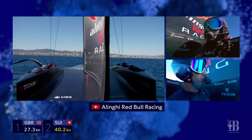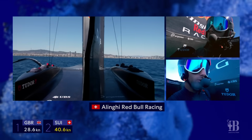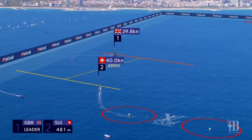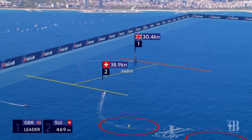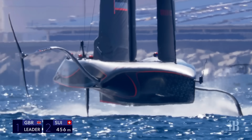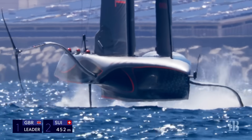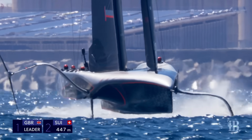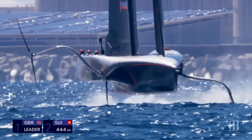Nice rounding there from Alinghi Red Bull Racing. They keep doing simple things well, keep pressure on their opponents. Lighter in front, but still on the right team. Staying fast. The breeze has rotated slightly to the right-hand side as predicted.